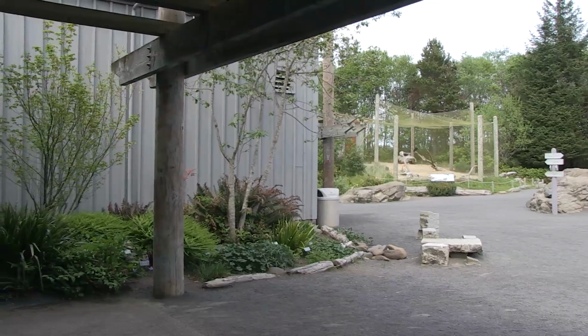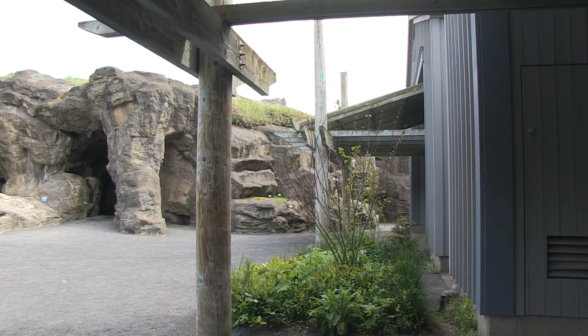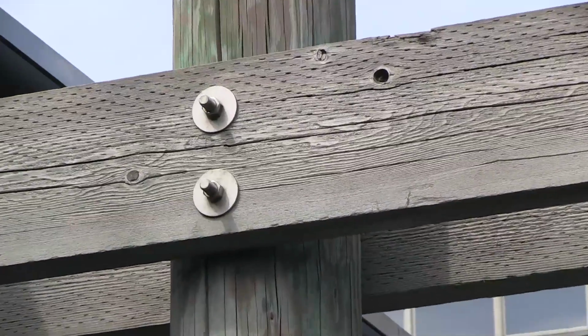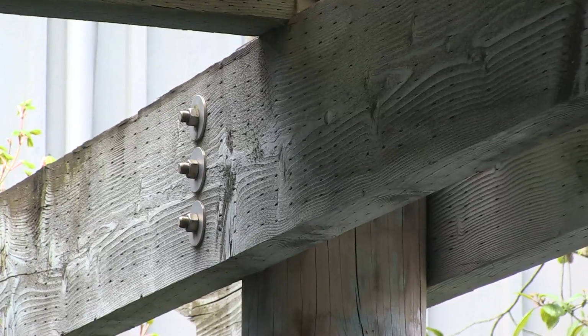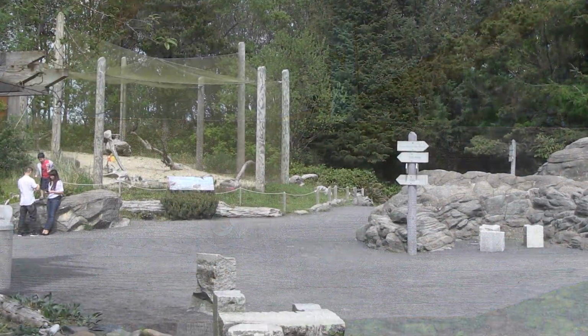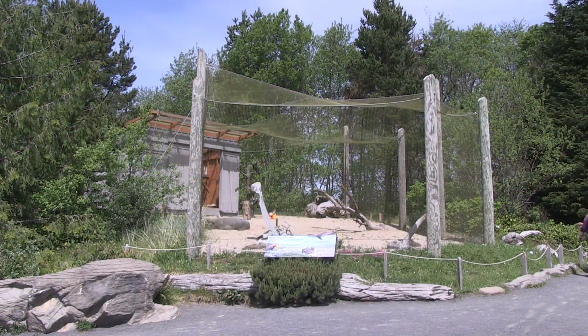Another important criteria was a transitional attraction between the buildings and the natural feeling of the outdoor exhibits. It was also important that the architectural team specify the right hardware for the fasteners and connectors. Hot-dipped galvanized fasteners isn't enough for these tough conditions. Instead, they selected stainless steel, and as you can see, they are just as bright today as the day they were installed. Because treated wood has performed so well and looks so natural, the aquarium continued the use of preserved wood when they expanded with newer exhibits.